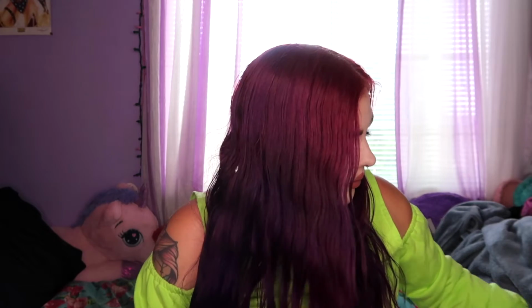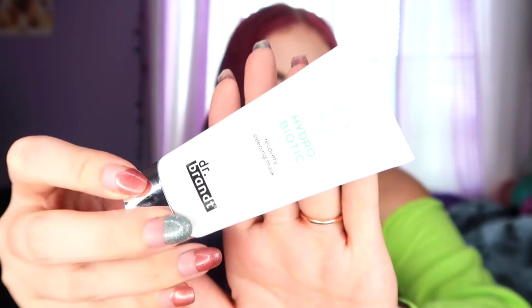Alright, what else is in this baby? There's so much in here. Alright, so this is the Hydrobiotic Recovery Sleeping Mask from Dr. Brandt. And that is what this looks like. Looking fabulous. And this retails for $52 for this mask. I'm actually super stoked to put this on. Help my skin get a little more life to it. It's not doing too bad right now, but it goes, you know, up and down. The beauty of having skin.